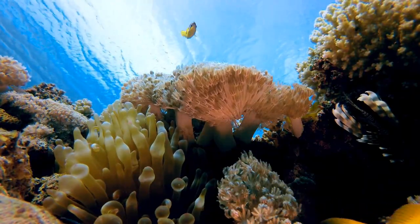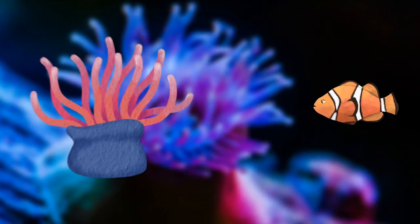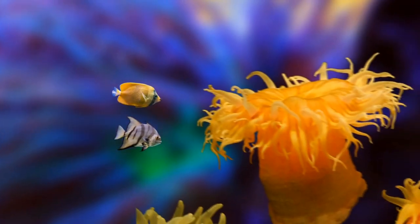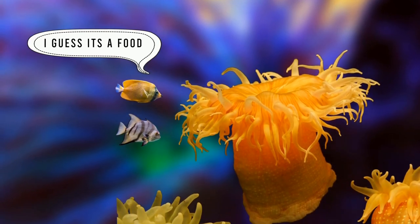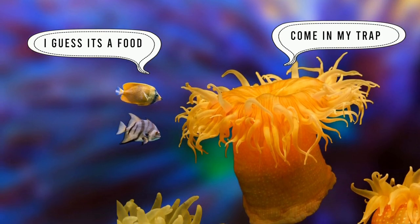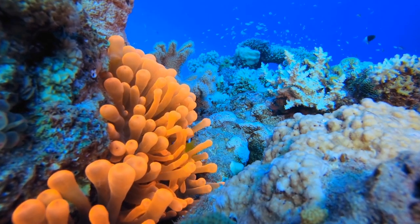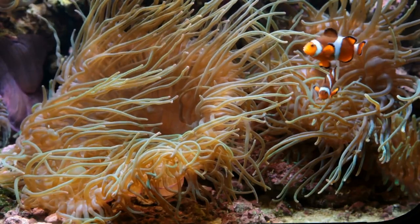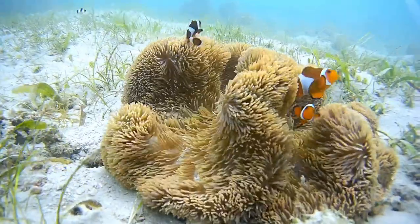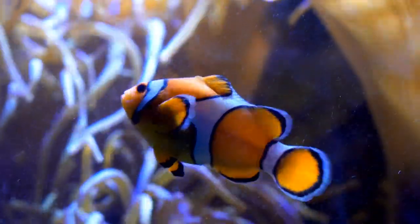But do you know anemones don't consider them as prey too? Let's know why. First of all, anemones don't think of clownfish as invasive. Other fish see anemones as potential food, which is why they swim towards the tentacles despite the danger. The anemones take this as just an advantage. Even though clownfish sometimes nibble on the anemones' tentacles, the anemones don't attack because they don't see it as a threat. Even if they try to attack clownfish, the protective layer of mucus makes clownfish invulnerable to the nematocyst.